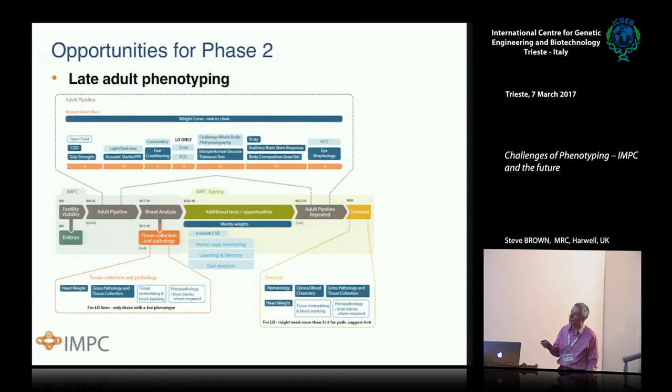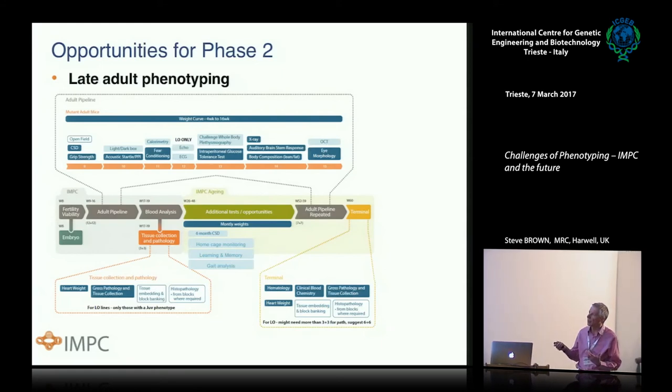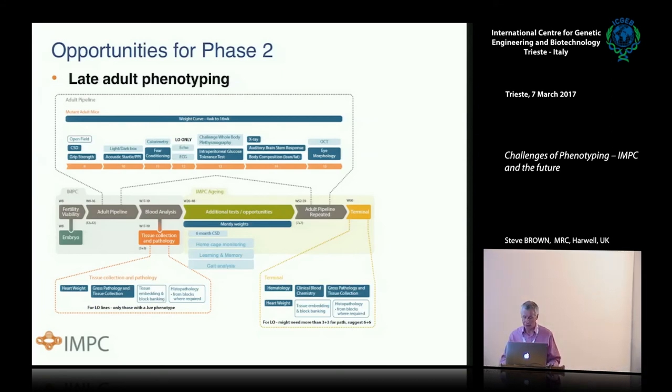We can do tests in this window as well, additional tests. And then they're all going to be re-phenotyped at about 13, 14, 15 months of age. So we can not only look at early adult phenotypes, but we can look at late adult phenotypes as well. And those late adult phenotypes, as I mentioned in my previous talk, are going to give us an additional window on the function of genes by eliciting new and novel phenotypes.